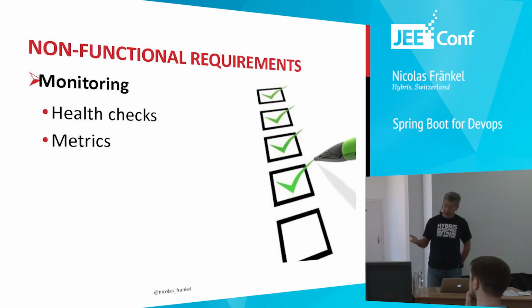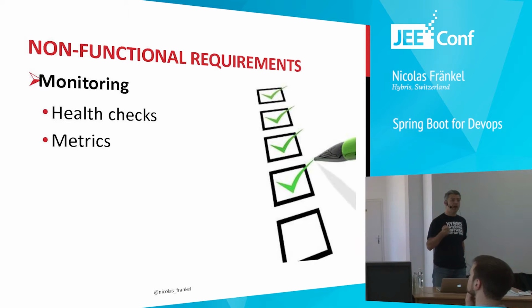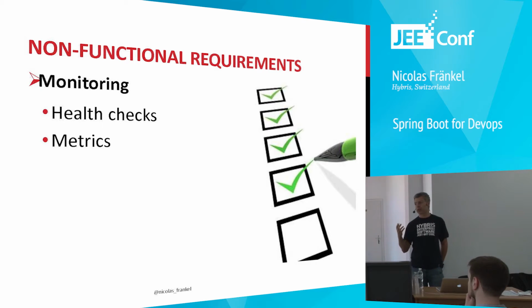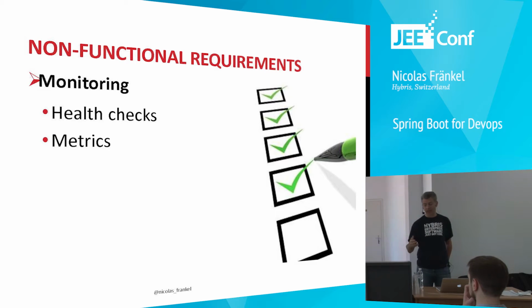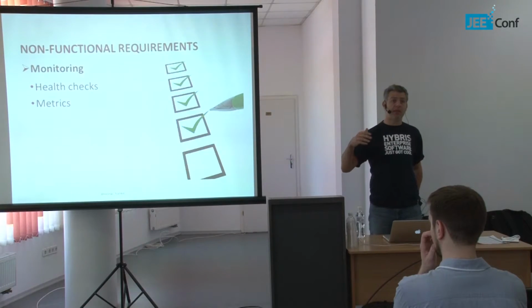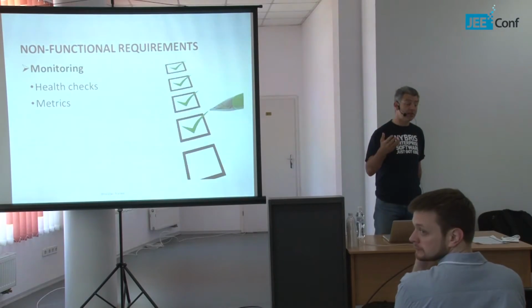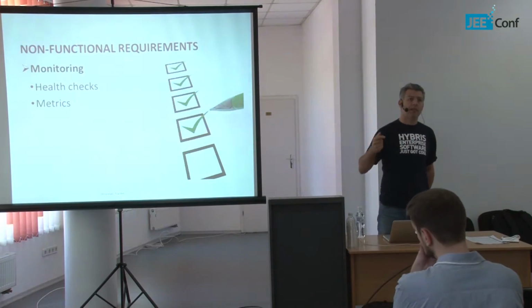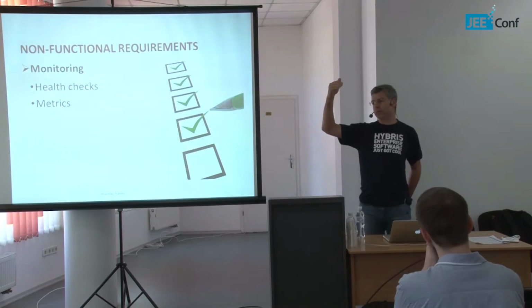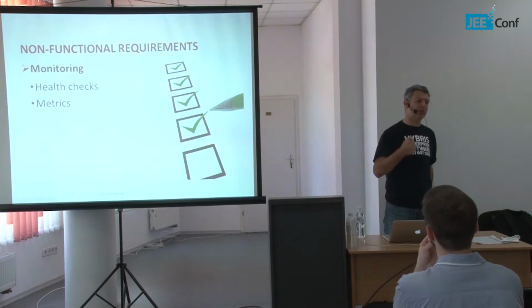So as I said, for non-functional requirements, you have this monitoring, and for monitoring, basically you have two things. The first is health checks. Health checks are basically a way of making sure that your application runs. It can run on multiple nodes, that's not the problem, but does your application provide the service? In order to check that, you have dependencies in your application. The most common dependency is the database, but nowadays you might have web services, REST, SOAP, you might have JMS queues, you might have many different things. So your application can only run if all those dependencies run. As soon as one dependency is down, your application cannot run.